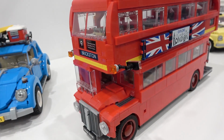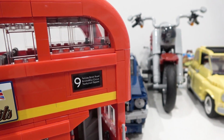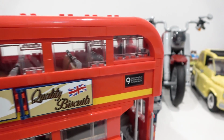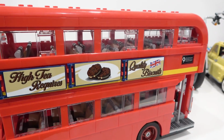repetitious when building. You can see that this is bus number 9, Yellow Brick Road, and then Brickadilly Circus, and 2x2 Square. And I've also flipped the signs here, so we have Quality Biscuits.